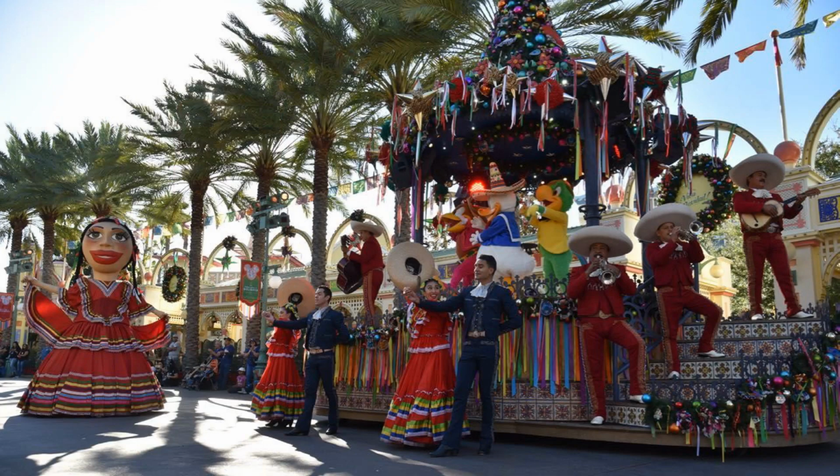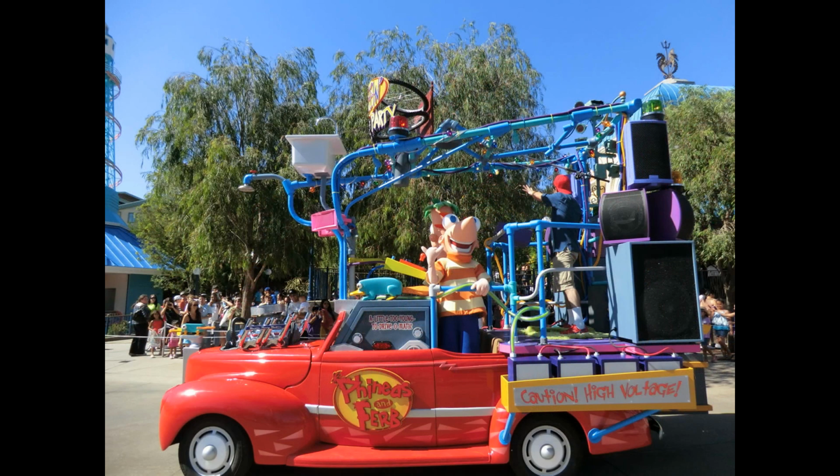But let's dive a little bit into who I am. Over at Disney, I worked in the parades department as a float driver. I was primarily on the California Adventure side, so most of my parades were on that side. For those of you who are familiar with the parades, I worked Pixar Play Parade for its entire life over at California Adventure. I did some side shows like Viva Navidad, and the Phineas and Ferb Rockin' and Rollin' Dance Party.